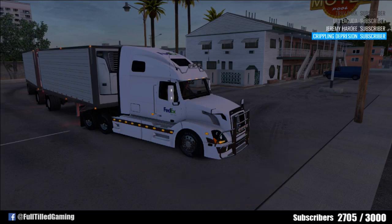This is pretty much just the one from Aerodef. This is in ATS, and this is a wonderful truck. We'll get inside of it here and crank it in.